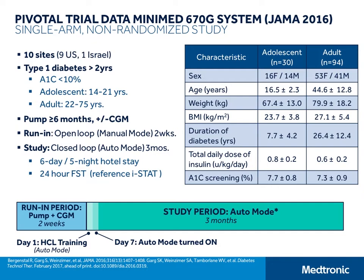And a third of them came in the first month, a third of them came in the second month, and a third of them came in the third month of the study period. In the table, you can see the characteristics of the adolescent and adult cohorts, a very typical type 1 population, long duration of diabetes, typical total daily dose of insulin, and an A1C for the adolescents at baseline of 7.7, and for the adults of 7.3, although I do want to tell you there was a spread all the way to above 9.5. At the bottom, you can see the overall schema, that run-in period for 2 weeks, some teaching of how to use auto mode, and then the study period for 3 months.